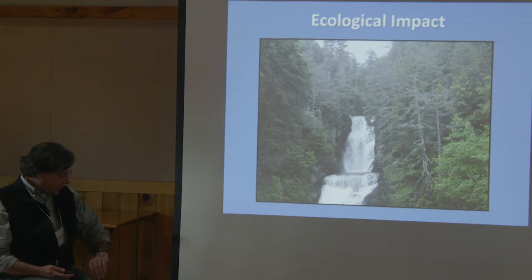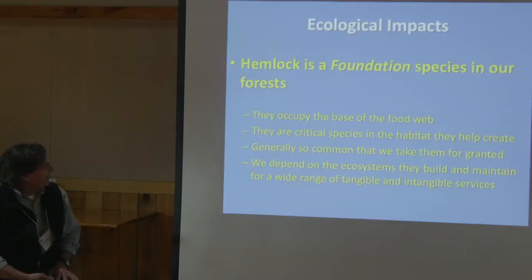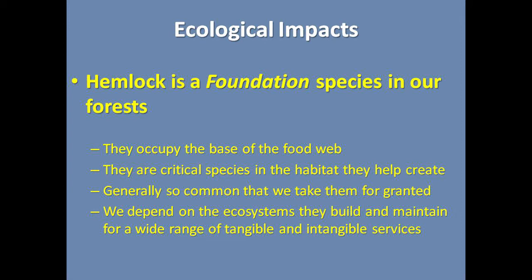I think it's also important to realize the ecological impact of this insect. You think about hemlocks, and I like them. To me, they're warm and fuzzy. It's not their economic value; I think it's the ecological value that is most important. Hemlocks are what we consider a foundation species, where they occupy the base of the food web. They're critical species in the habitat that they help create.